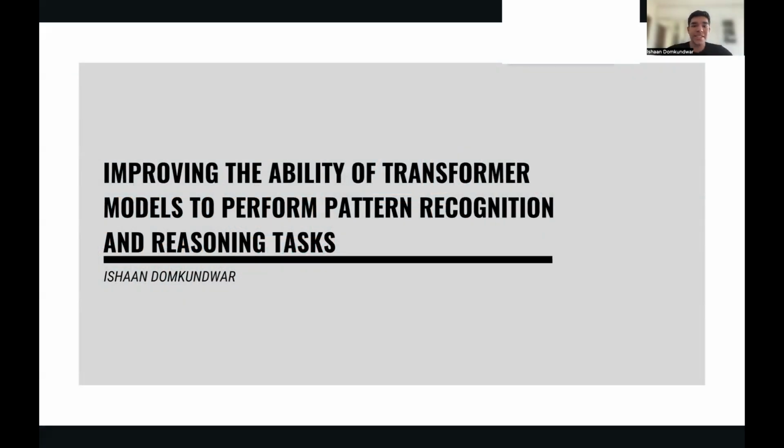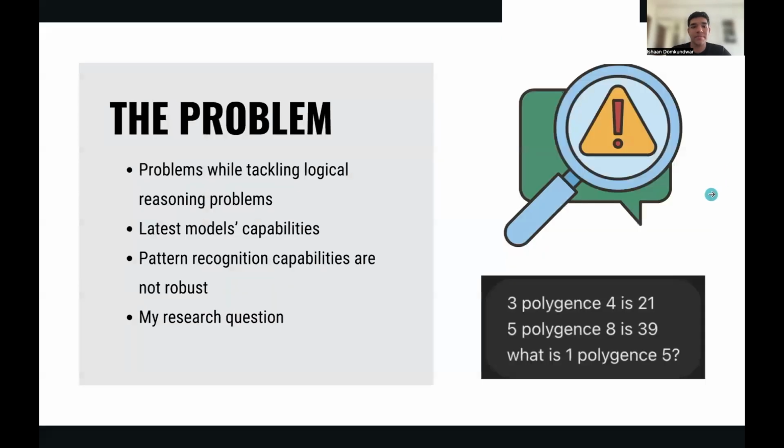Hello, my name is Ishaan Domkundwar, and my project is about improving the ability of transformer models to perform pattern recognition and reasoning tasks. My mentor is Alex Gu, and I chose to research this topic because of my interest in machine learning models and logical mathematics. And I'm presenting from Pune in India.